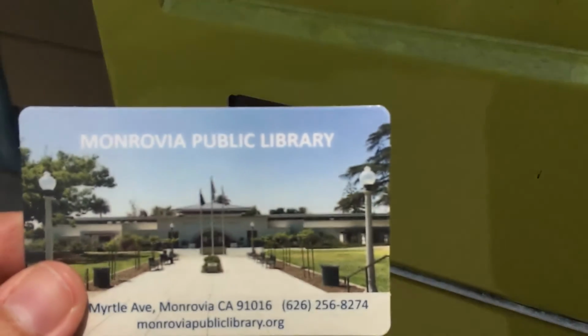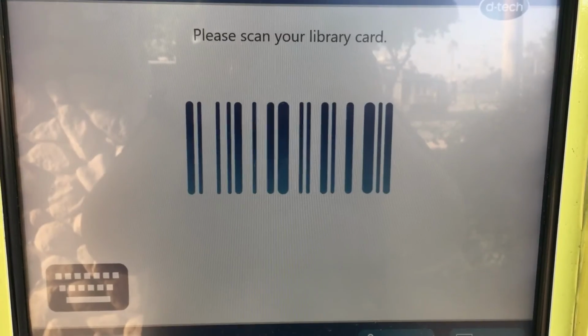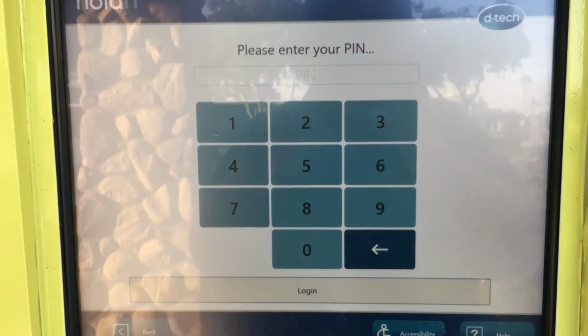Face the barcode of your card towards the scanner and give it a swipe. The screen will change if it's scanned correctly. If you have trouble scanning your card or you didn't bring it with you, no worries. Just click on the keyboard icon and you'll be able to type in your library card number. Click Login when you are finished.